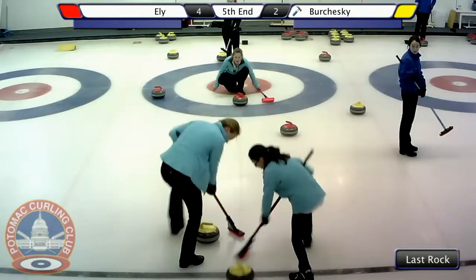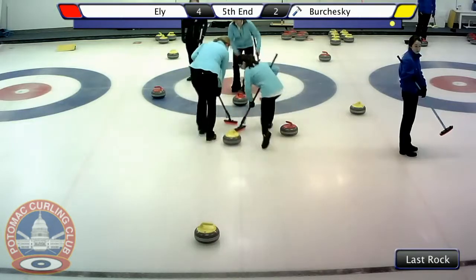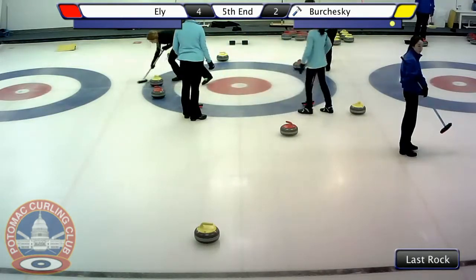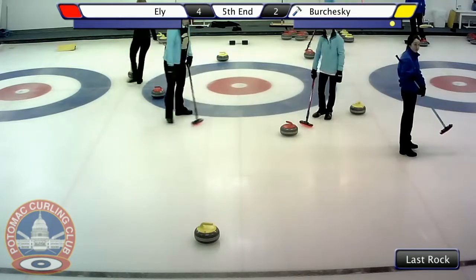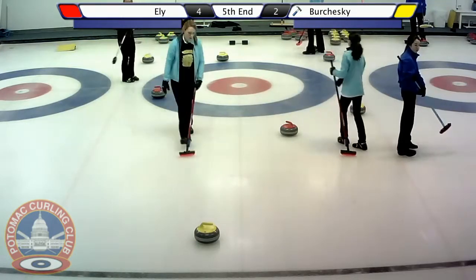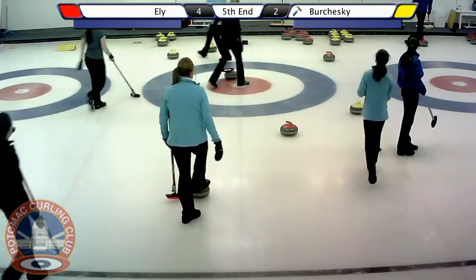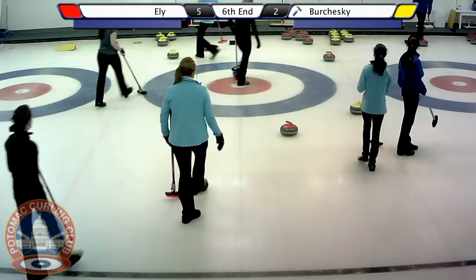Burchesky opting for the hit and sit. They're really going to have to sweep it. Gets the hit, rolls over, and rolls out. Burchesky leaving Ely with another steal for one at the end of the fifth end.